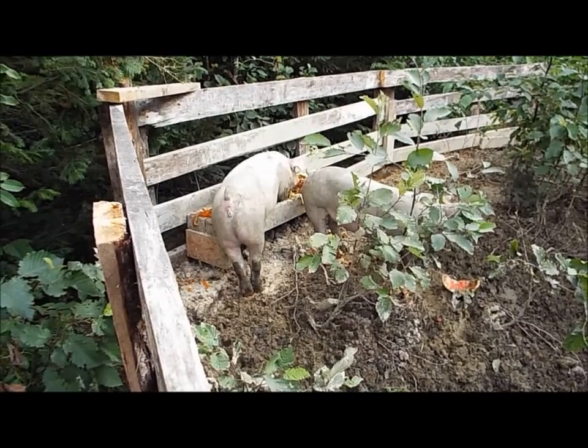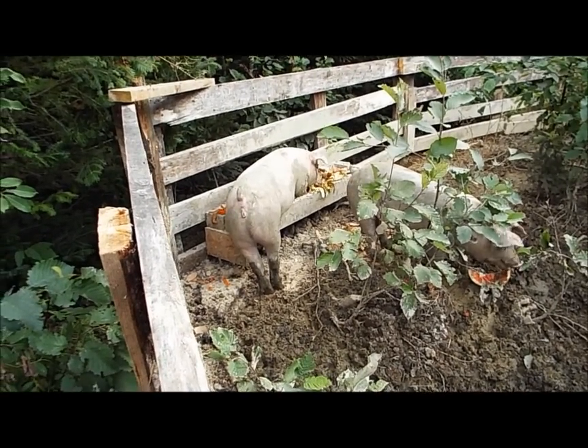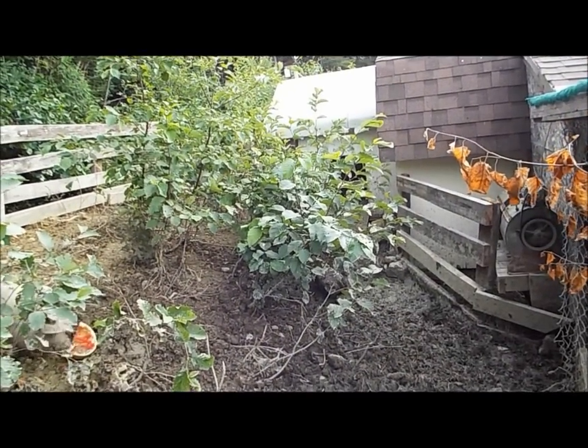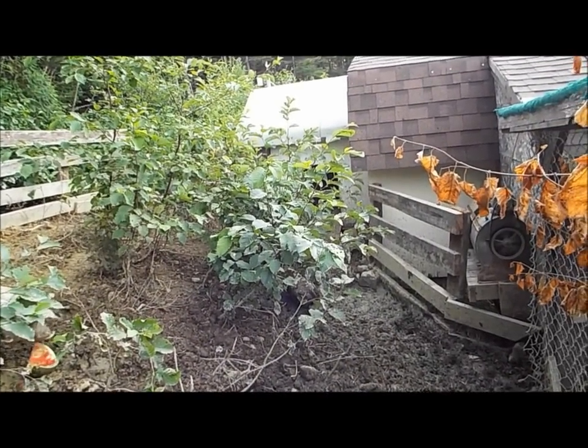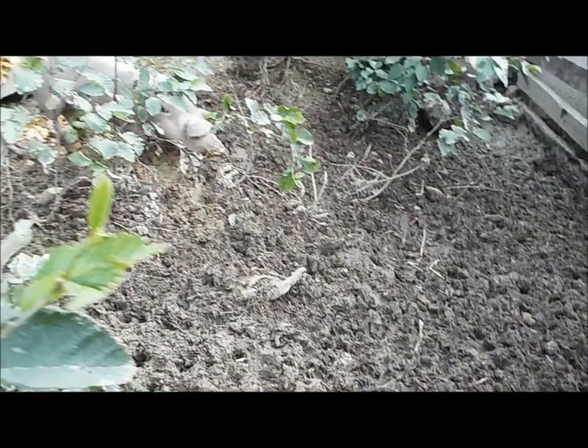He raises pigs. I just brought them something to eat there. They live outside. They have a little place to sleep over there and drink. And pigs do make a mess.